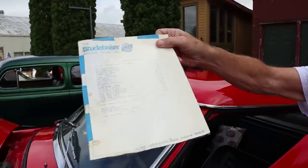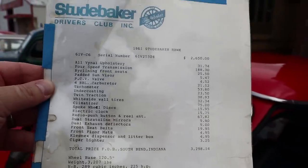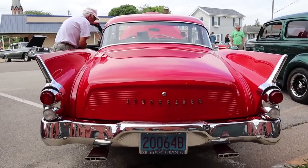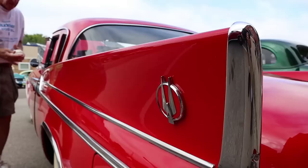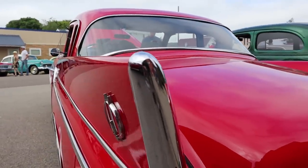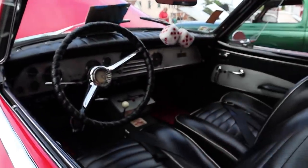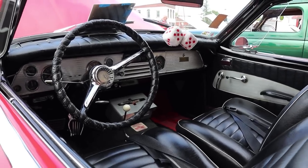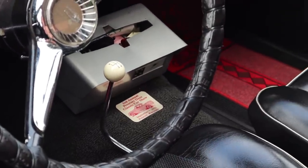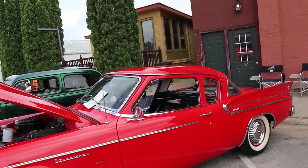Pretty cool. Let's see what we've got here. There we go. It's appreciated pretty good over the years, I bet. I don't know. It's kind of hard to tell. Pretty awesome. Only one of 468 with the GT package. Hawk. Good morning. That was awesome. A 4-speed. That's pretty cool. This is probably one of the nicest Studebaker Hawks I've ever seen.